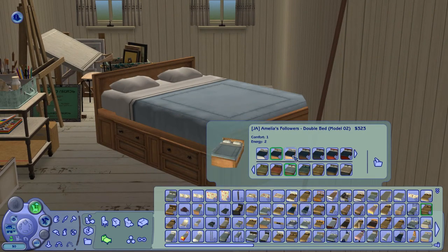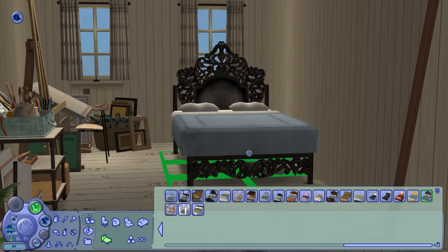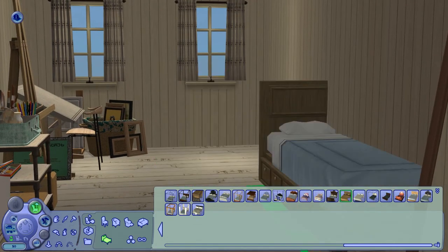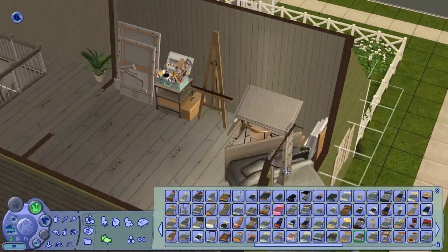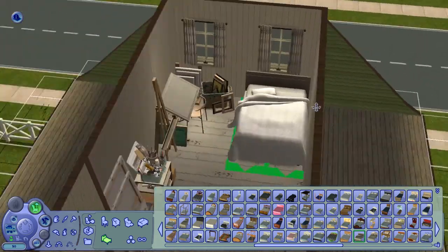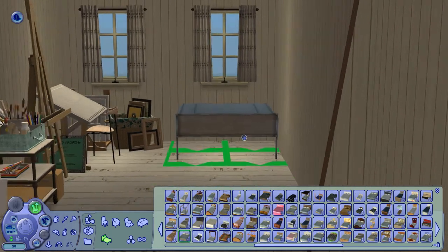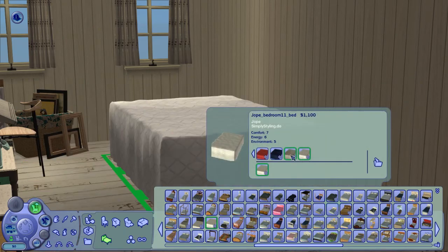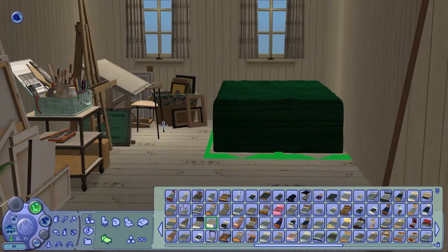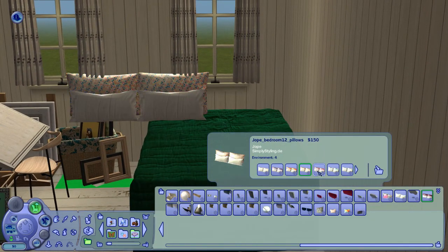So, and then I was like, what kind of bed should I pick? I'm vaguely remembering things about this house, that I had the Simply Styling bed in the back of my mind, that I could always use that one. But I'm still clicking around trying to find something that could potentially be better. And I've actually settled for this one, a nice dark green. I don't think I've ever used it, or maybe I have, but it's been a while.